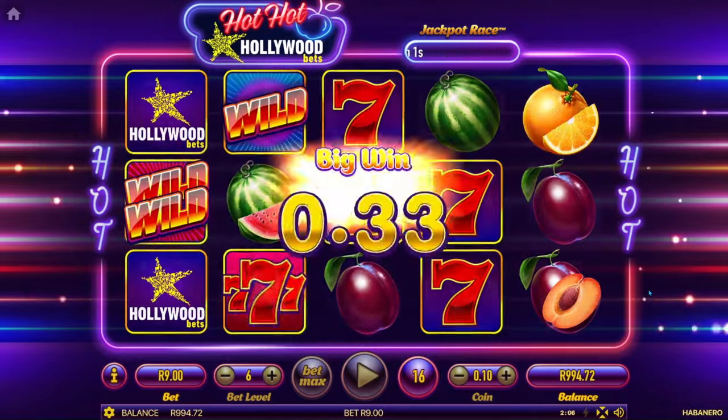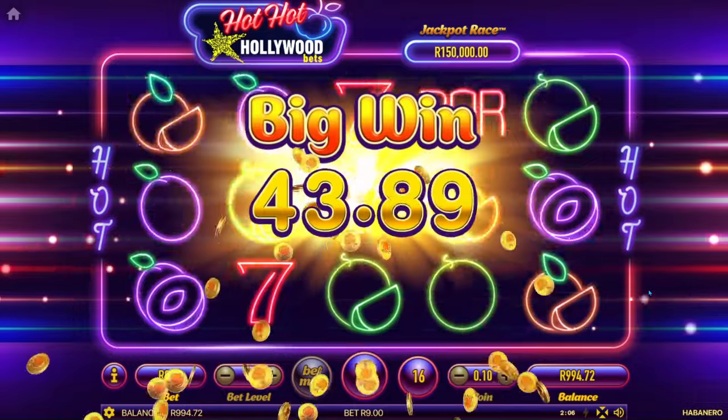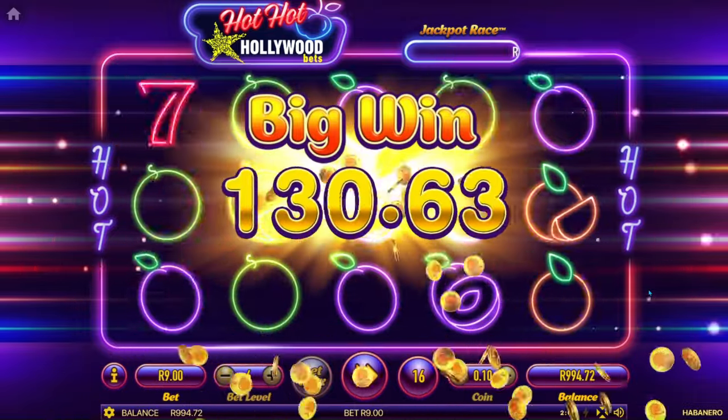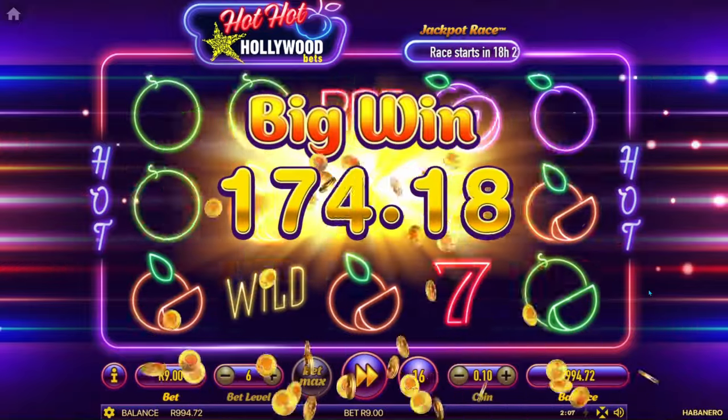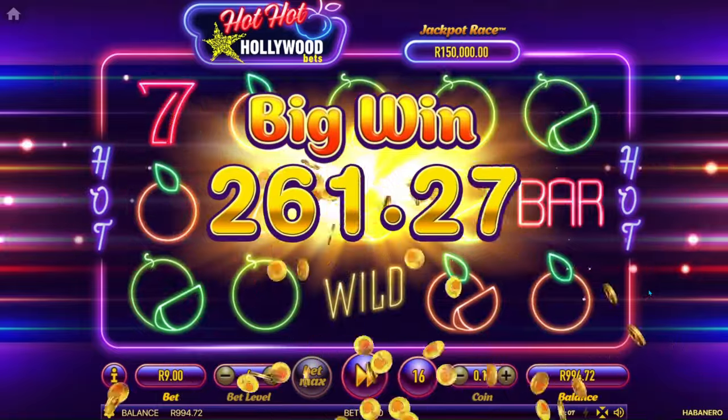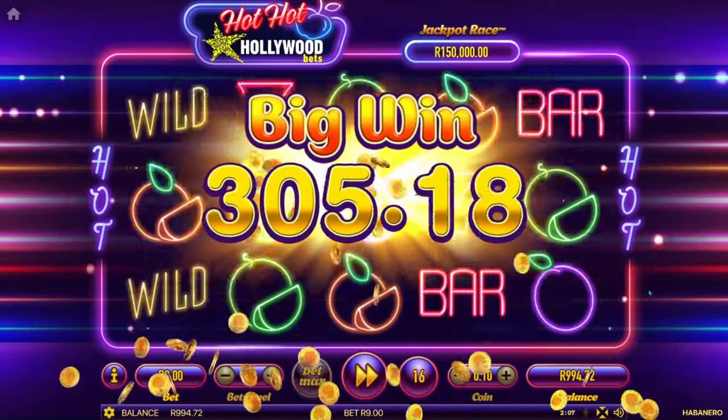Wow, look at that, and we get another feature with sevens. Yo, this is exciting. Look at this win go, guys. Yo, Hot Hot Hollywood has been kind. Two features within our 50 spins already. Let's see what it pays.